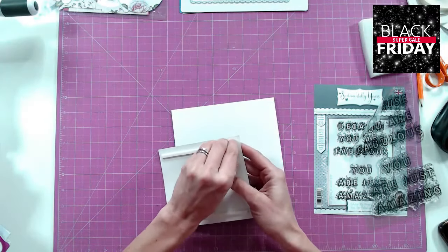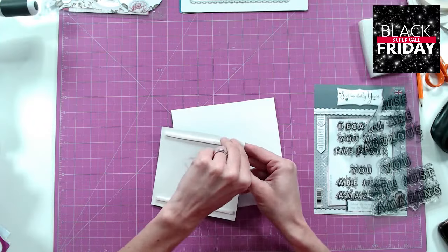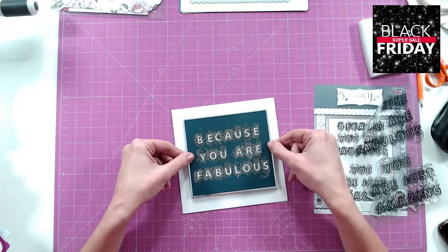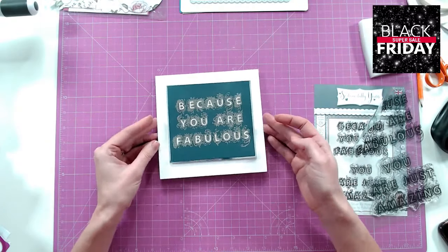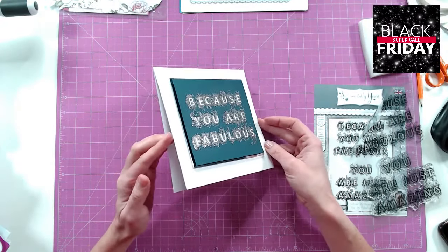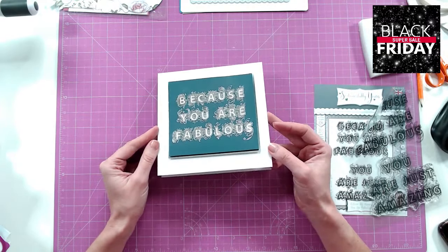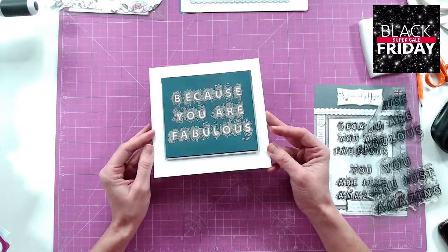Okay, this is an elegant card. I'd hope that Phil would be proud of this card. I know his cards are nice big square elegant ones. This one's got a bit of a masculine touch to it, but how simple is that? For an amazing card, you've got all of that embossing and that gorgeous sentiment.